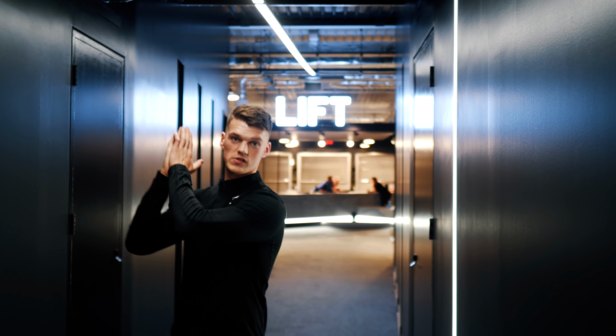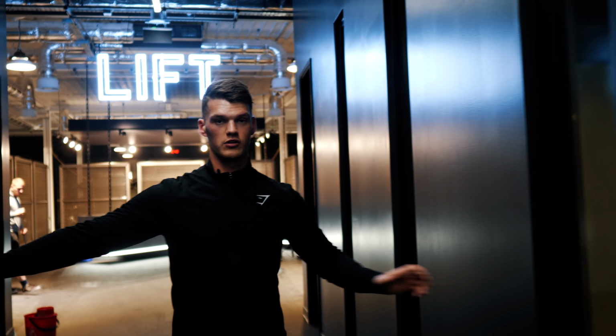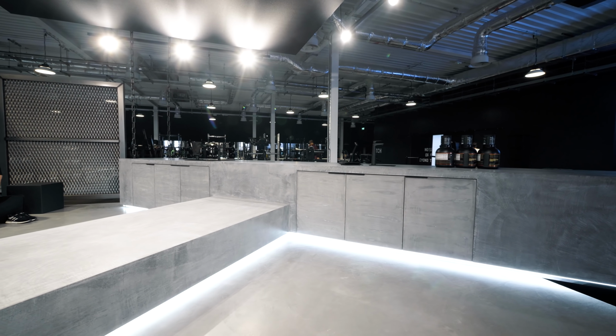So as you come through here, obviously that strip light carries on through, and we've got the centerpiece of the entire gym, the full concrete X in the middle. We've got two studios, one on each side. And here you've got the centerpiece of the gym, the X. What this will act as is sort of like a little smoothie bar, drinks area.